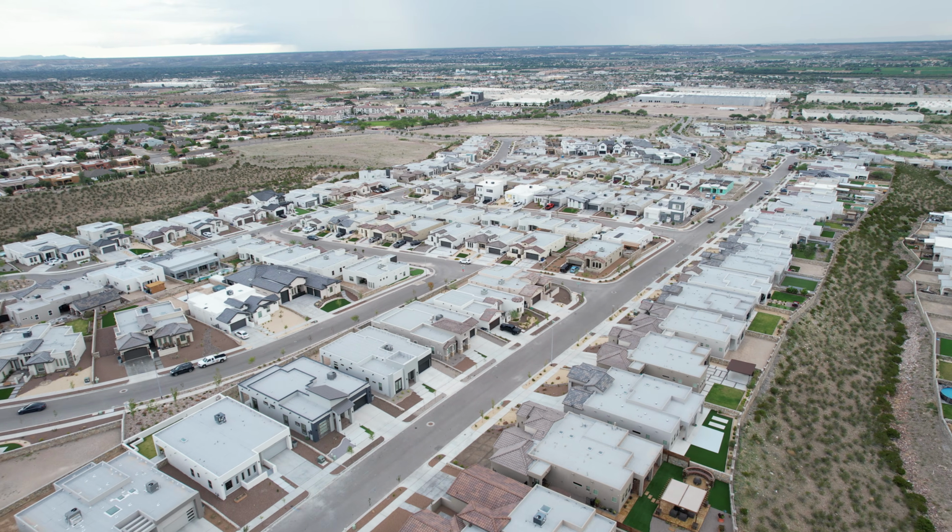And in this episode, we're going to showcase what might be the nicest area, housing development-wise, on the west side, but we're going to let you guys decide that. This is a beautiful area, Cimarron Canyon.